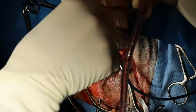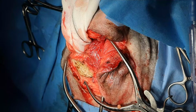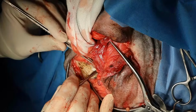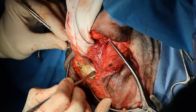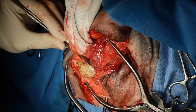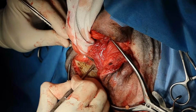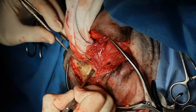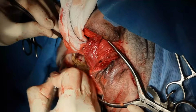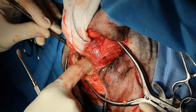Okay, so that's the exposed ischiatic tuberosity. There's a question: do I like doing a tenotomy of the origin of the internal obturator muscle? I do not generally do that. It requires a lot more dissection. I suppose if you really needed it completely freed up, you could do that. So, nice thick periosteum here. That insertion is going to be all the way up there in the intertrochanteric fossa.